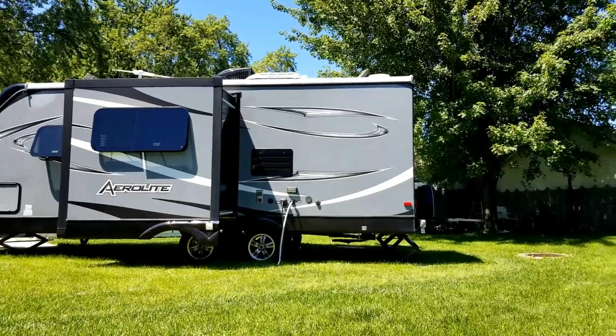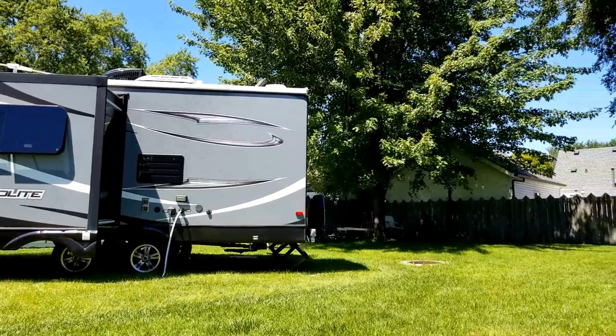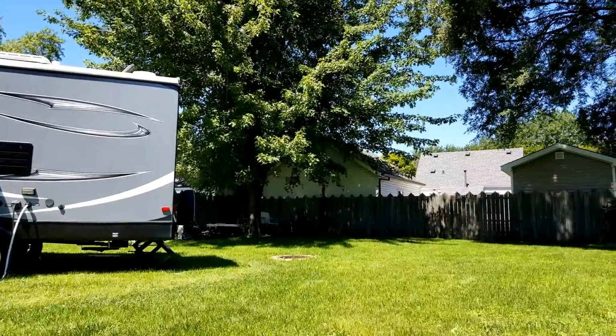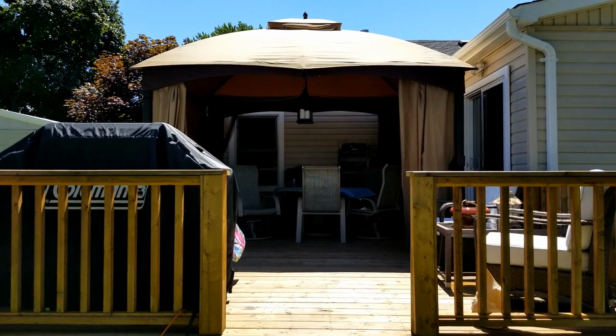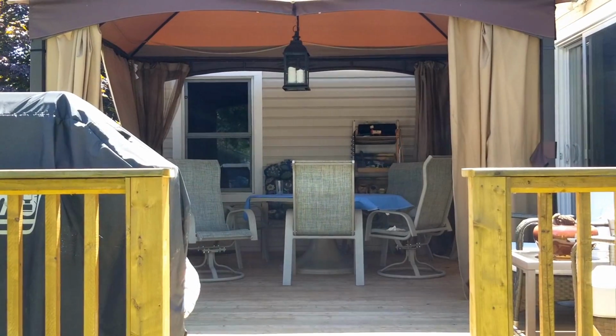The first perk is that it is a nice big fenced-in backyard, thus we don't have to put the leashes on the dogs. And it's free! A nice large deck for us to have bigly dinners with friends and family. And this nice covered area.